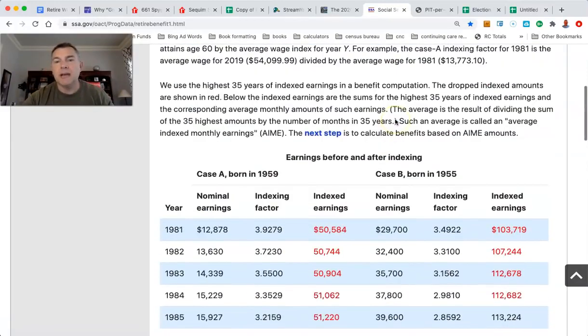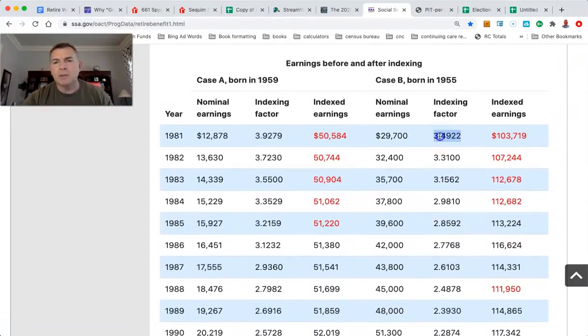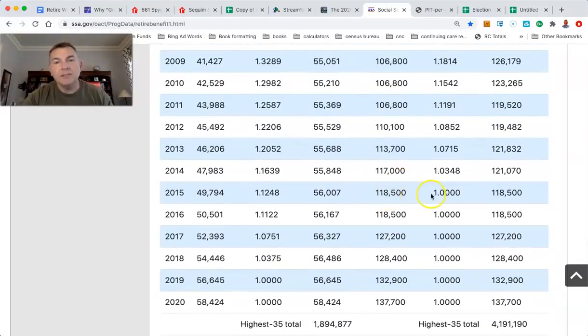And you can see this guy was born in 1955. His indexing numbers are a little bit less than his. Why? Because he has more years of working; he began working earlier. If we go down here, when he hits 60, it stops at 1.1111. He had 1.0715 when he was 58, 1.0348 when he was 59. But once you hit 60, there are no more indexed earnings. It just gives you a big fat 1, and you multiply it by the nominal amount you made.